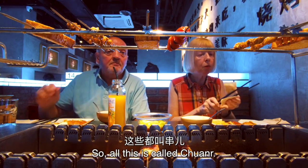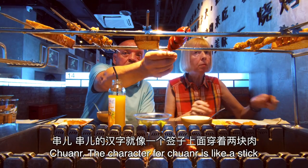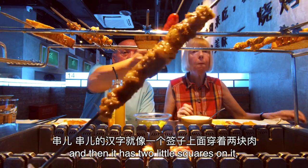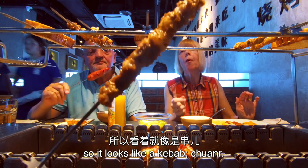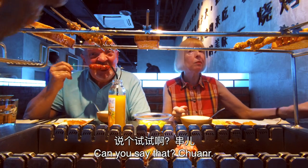So all this is called chuanr. The character for chuanr is like a stick, and then it has two little squares on it, so it looks like a kebab. Chuanr. Can you say that? Chuanr.